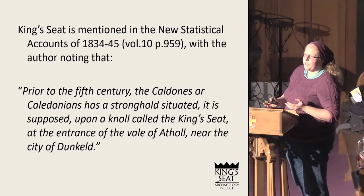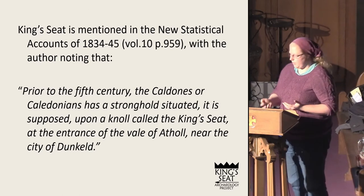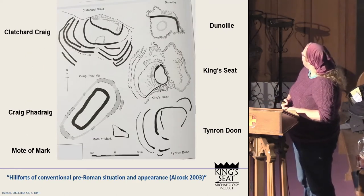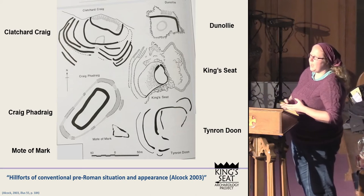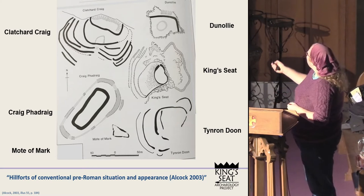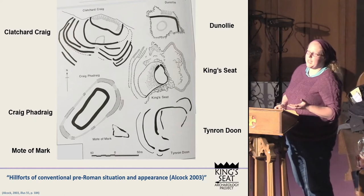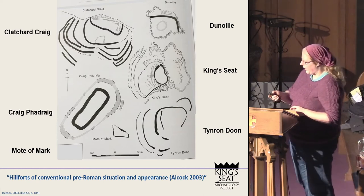King's Seat is mentioned on a number of different early maps, and also in accounts from the 1800s as potentially being a fort of the Caledonians, or a site near Dunkeld. It also crops up in Alcock's book on hill forts, where he points out a number of sites that he describes as being of pre-Roman situation and appearance, so prehistoric sites. But interestingly, everyone picked out on this map, including King's Seat, pictured here, has had some sort of early historic activity on it, either construction and structures on the site, or perhaps later early historic reuse. So we were bearing that in mind when approaching the excavation and work at King's Seat.